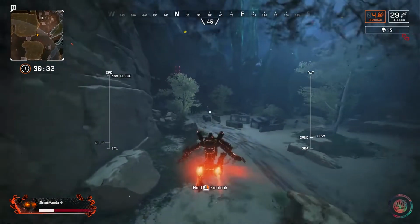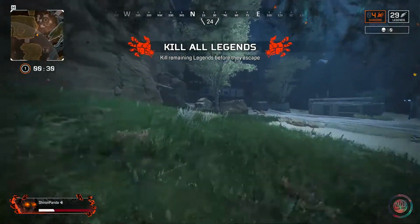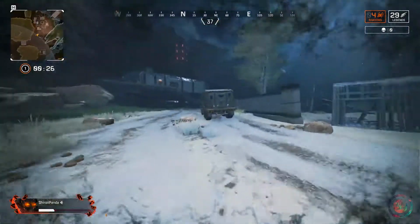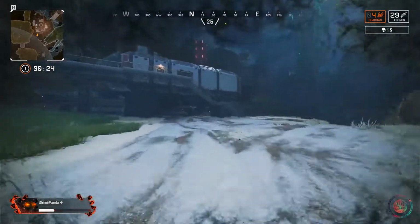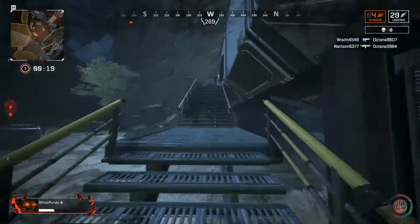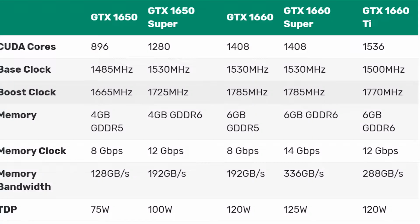So the 1650 Super, what does it possess? The 1650 Super bests its predecessor in every way. It offers close to 40% more CUDA cores at 1280, with a base clock of 1530 MHz and a boost clock of 1725 MHz, compared to the original's 1485 MHz base clock and 1665 MHz boost clock.